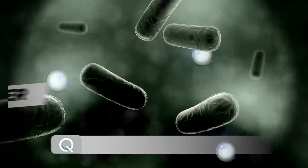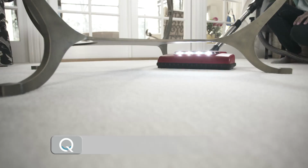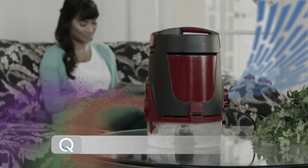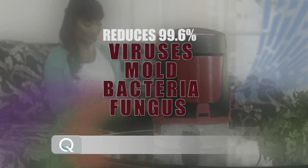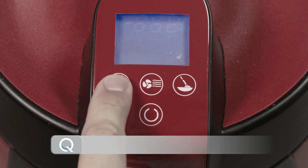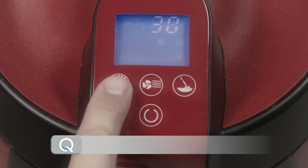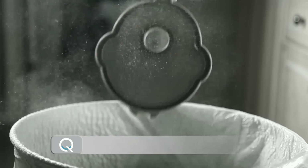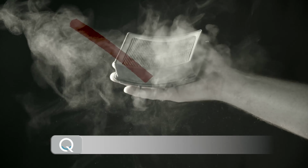Quantum uses fresh, clean water every time and features built-in micro-silver technology, so it easily converts from the world's best vacuum to a powerful air purifier that reduces over 99% of viruses, mold, bacteria, and fungus. And you can set the timer up to 2 hours. Leave and come back to a rain-fresh smelling home. So say goodbye to filthy canisters and dirty filters.